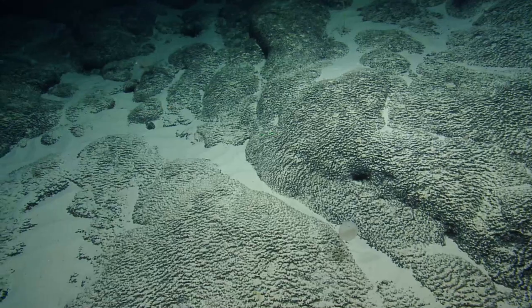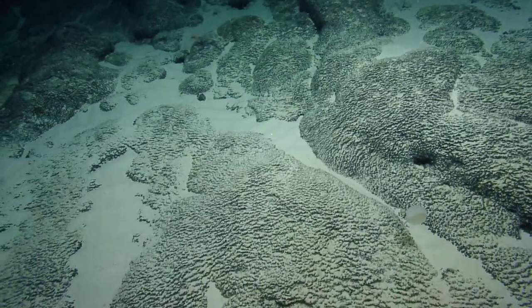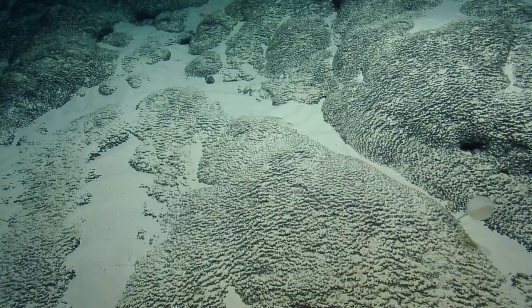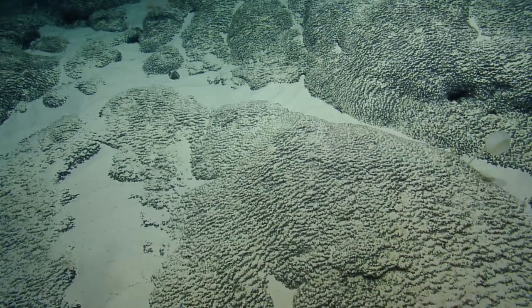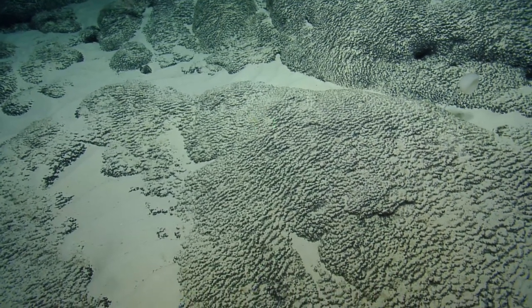Are those ripples symmetrical or asymmetrical there? Can you tell? Sand ripples. Look pretty symmetrical to me. So that means they're wave action and not current? It could still be current, but it would be pretty consistent current from the same direction.